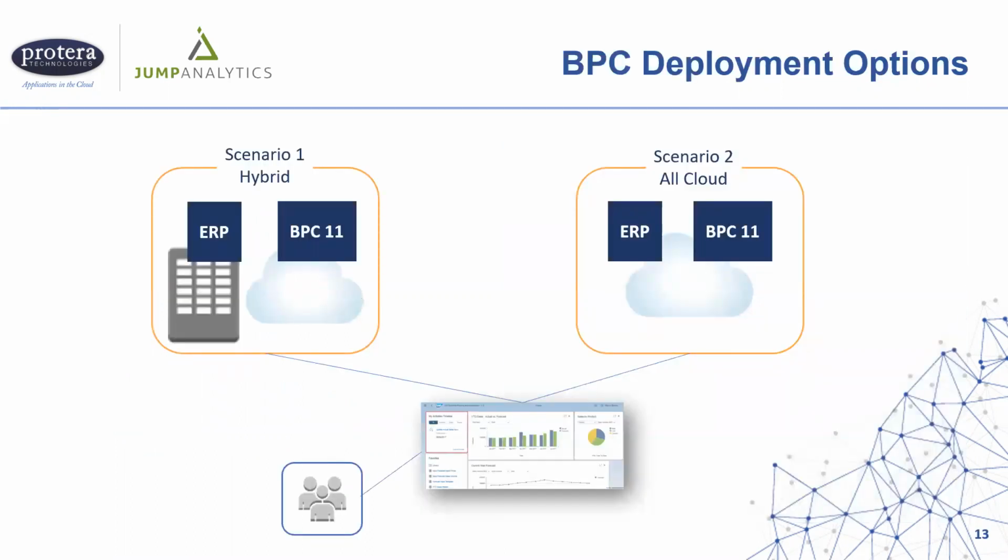BPC deployment options. You have the scenario where some kind of ERP system is feeding your BPC system and they communicate back and forth. If you choose to do BPC on the cloud, this will be the hybrid scenario one. The other deployment scenario is when you take your ERP and BPC in the cloud, and now they are next to each other. You have all the cloud benefits, plus you're able to use both of them. They're able to communicate much better because they are on the same segment in the cloud.